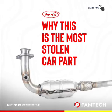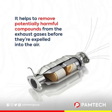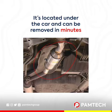Here's why this is the most stolen car part. The catalytic converter is a critical part of a vehicle's exhaust system. It helps to remove potentially harmful compounds from the exhaust gases before they're expelled into the air. It's also believed to contain some precious metals like platinum and rhodium. It's located under the car and can be removed in minutes.